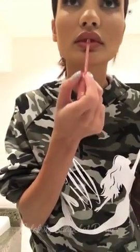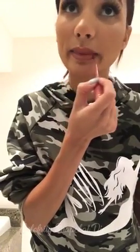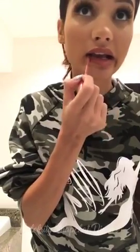Okay, now I'm going to use this Too Faced Melted Matte Liquid Matte Longwear lipstick. It's in, what's the color? It's in Freshly Baked. I think this was also something that came out when Candy did her collaboration. So I'm going to put this over this Spice MAC lip liner. And it smells so good, and it tastes good too.